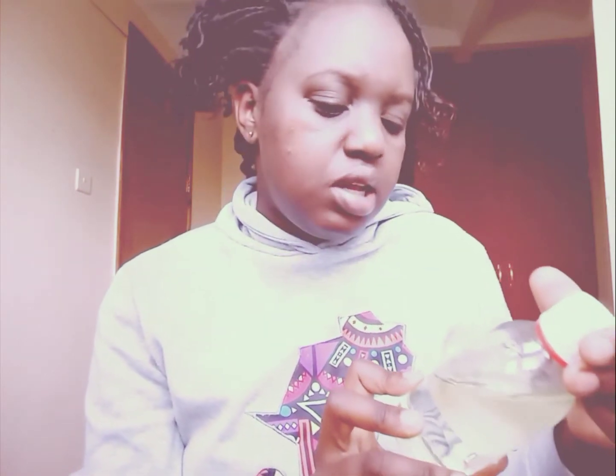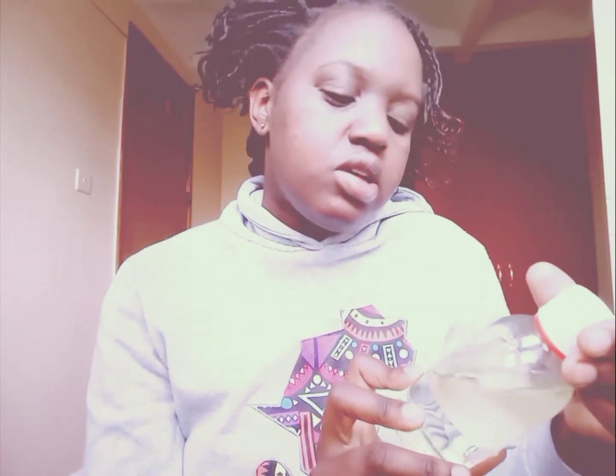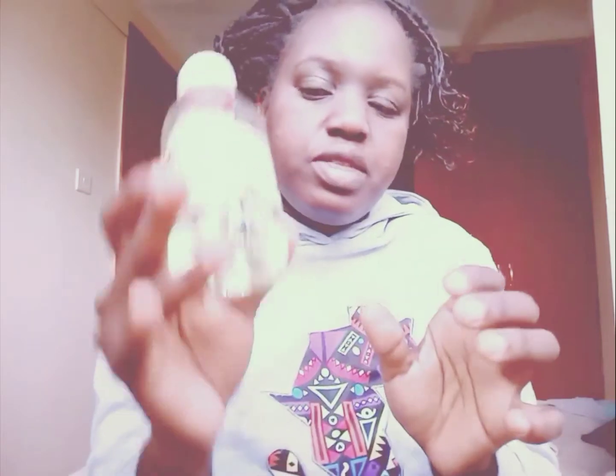I have this pure almond oil. Most of the time I use it on my hair, but ninaona imeandikwa inaweza work kwa uso. Makes an excellent base for massage and can be used on the face and body. It can also be used to nourish the hair. So hapo kwa face and body ndio niko. Does it work? Have you ever used this and did it work? That is a question.